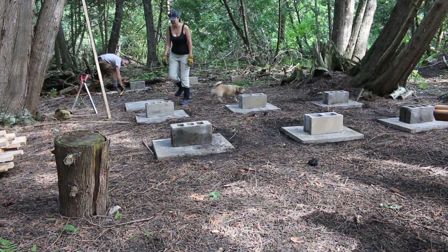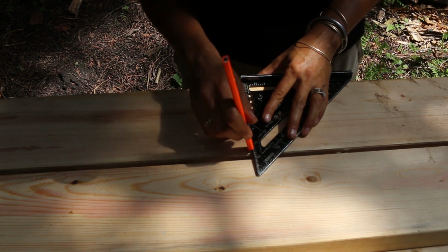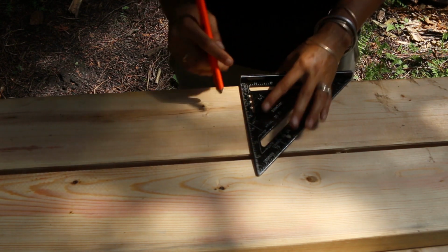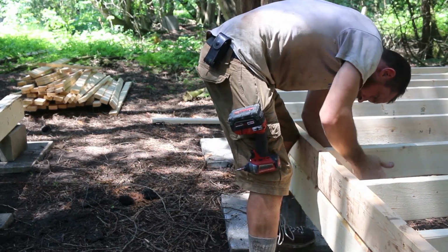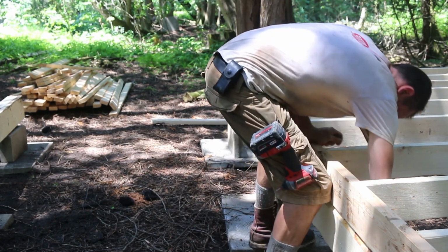I couldn't really dig foundations for the tiny house because it's situated amongst cedars and we'd have to damage the roots to do that. So instead, we decided to kind of float the tiny house on concrete pads to disperse the weight and then raise it on blocks off the damp forest floor. We used a laser and shims to level the beams.